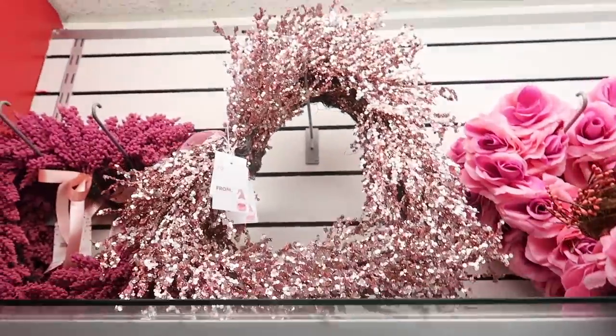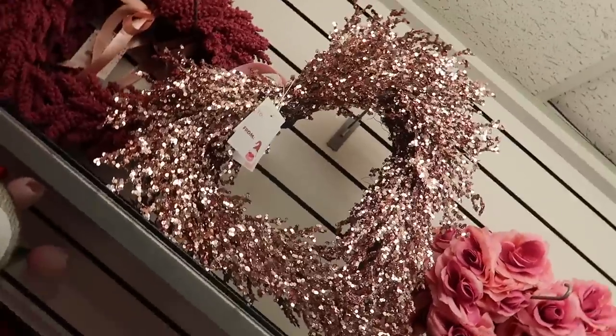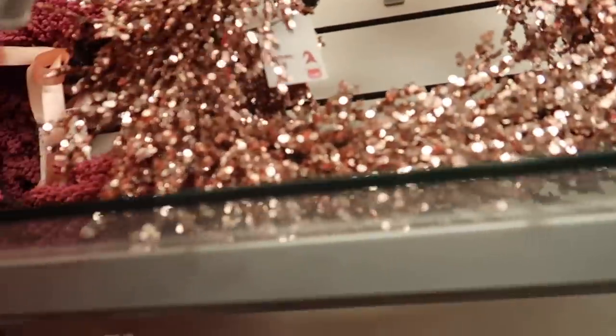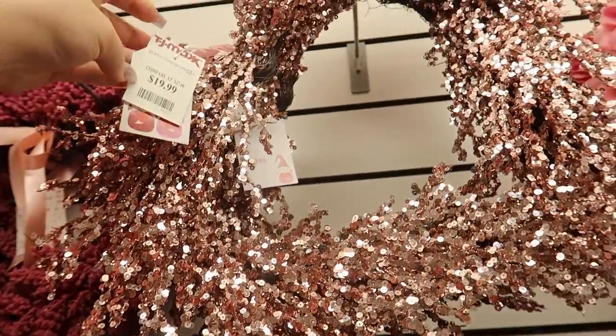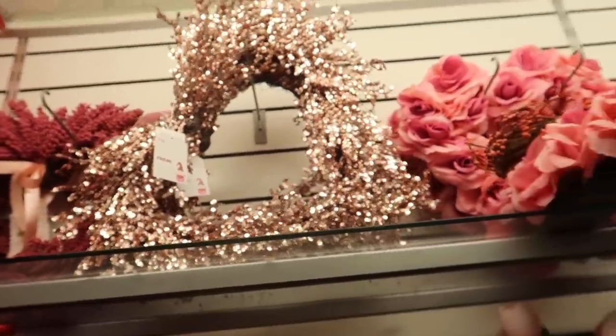I really like this heart-shaped wreath. I think it's beautiful and it's so sparkly. I think it's $20. It is $19.99. I think I can make that at home for like $5. Okay, well, why don't you go ahead and do that for me then?